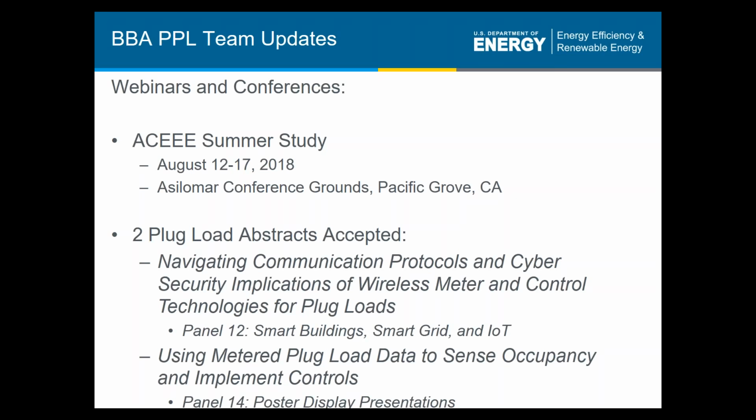The second abstract is for a poster display presentation, and this is really focused on how do we use metered plug load data to sense occupancy and implement controls. And this work will be based off of a project that NREL is conducting through the Wells Fargo Innovation Incubator Program with a smart outlet company called IBIS Networks. We're basically using their smart outlets to meter plug loads in an office space and understand usage patterns of those plug loads so that we can determine occupancy and ultimately recommend control schedules for individual pieces of equipment. So that study will have preliminary results by the time of the ACEEE Summer Study, and we're excited to present those during the poster display presentations there. So hope you guys can join that conference as well.